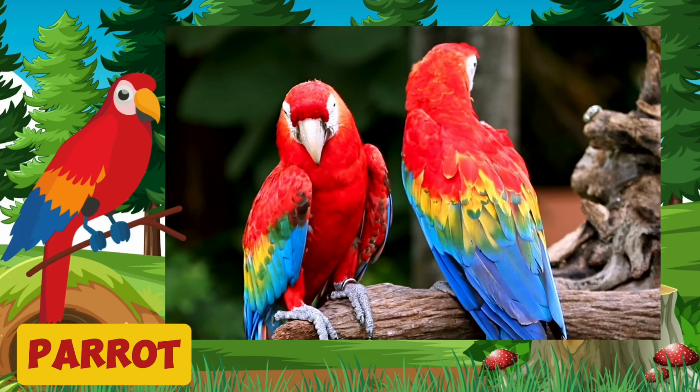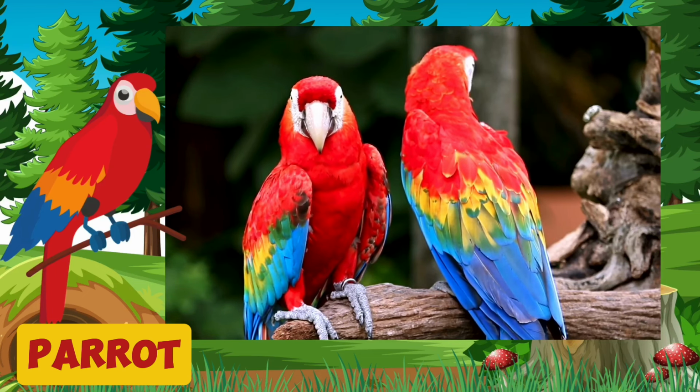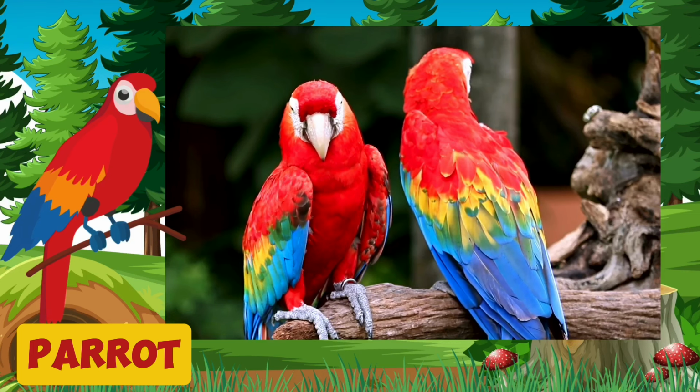Parrots have bright feathers and can talk and mimic sounds. They love eating fruits and nuts. Can you flap your arms like a parrot?